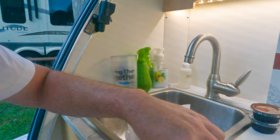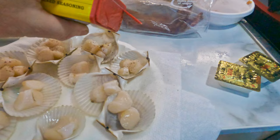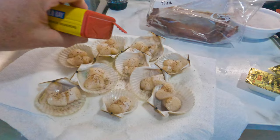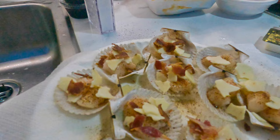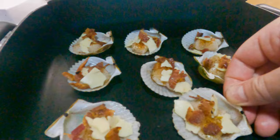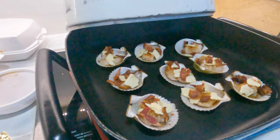Take some of the scallop shells and clean them really well. Then top each one with a few scallops and a little Old Bay seasoning. After that, top with a little cheese and cooked bacon. I assume you can use any cheese you want. We used habanero jack. Bake at 350 degrees for 10 minutes or so, or until the cheese is melted, and enjoy. They tasted wonderful.